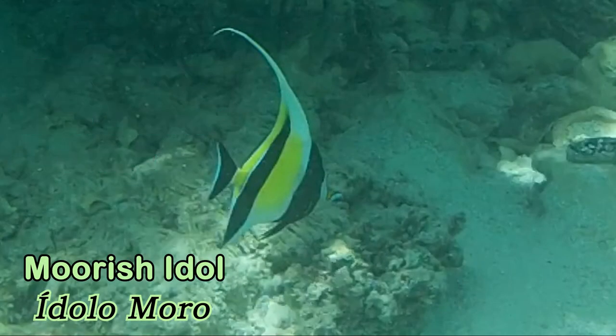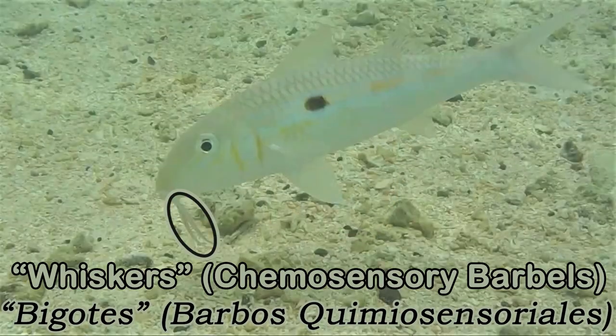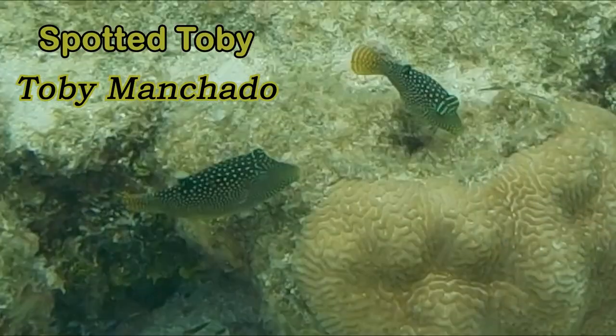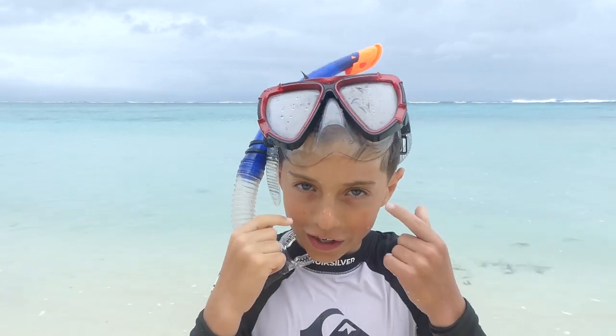And that Moorish idol was quite spectacular with its long, wispy fin. And how awesome was that goatfish? Its whiskers were very long. We saw heaps of vivid blue starfish as well, and spotted tobies, and a Picasso fish. And the wrasse are the fish which have independent, moving eyes.